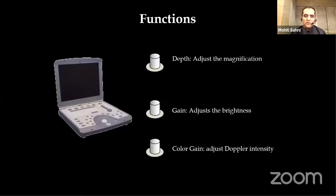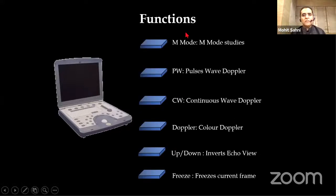So there are different buttons on the screen, different modes. One is to increase and decrease the depth, bringing the structure nearer to you or pushing it away from you. Adjust the gain, then the color, and then the different modes. These are the modes. M mode is a motion mode. What it does is calculate the motion of the heart.